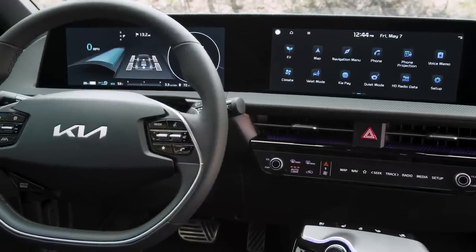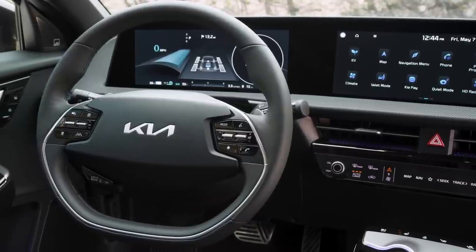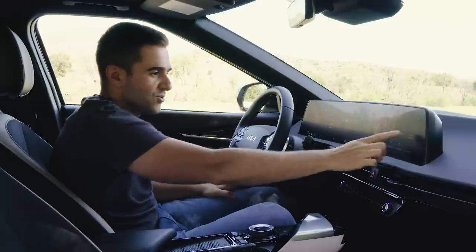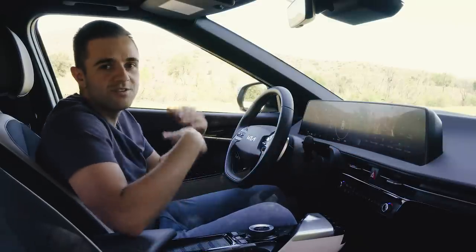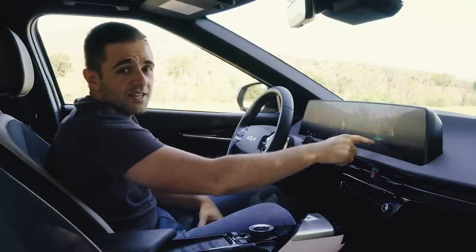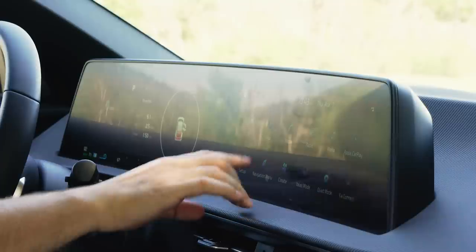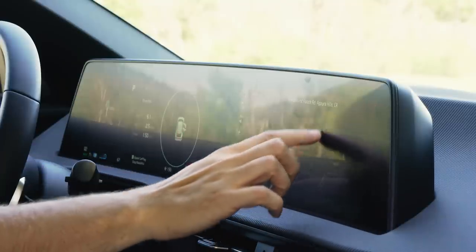And that starts with these twin 12.3-inch displays. The one in front of you is all of your driver's information. And this one is a touchscreen, which controls all of the car's data points, navigation, charging information, you can get into audio settings, all of it. Just like in plenty of other Kia products, this is super easy to interact with. The graphics are clear, it's responsive, it's quick. I love this touchscreen, don't get me wrong.